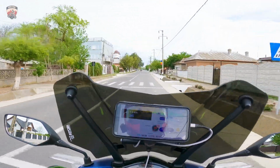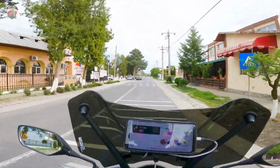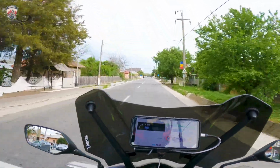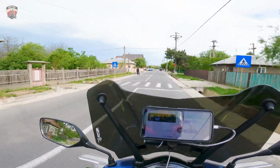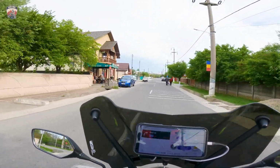The X-ADV, the first time I'm actually riding this type of bike. It's pretty expensive, honestly. It's over 14,000 euros. It's quite a lot, but it delivers, honestly. So the first in my preferences today was the X-ADV.